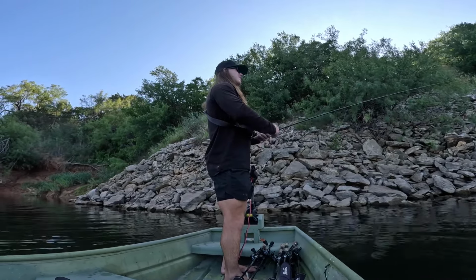I did have a largie follow the Gilling in a few casts ago. He went right up to it and kind of avoided it right at the last second. So I'm gonna retrace my steps a little bit with that ice colored line through. But we're catching some usual suspects on some familiar baits in a completely new area. I'm having a lot of fun right now.